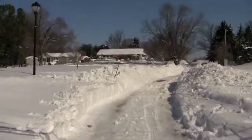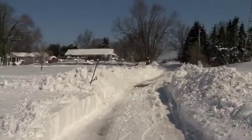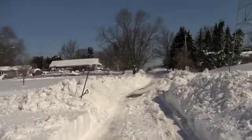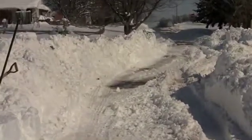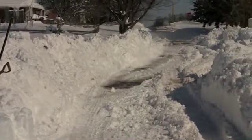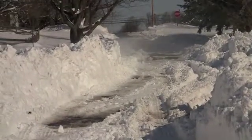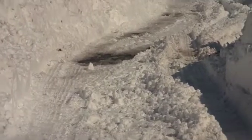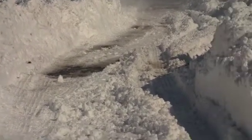As you can see, my breaker bar and shovel still out here. And now we have a clear path. Still need four-wheel drive to get out, but you'll get out. For now. So we cleaned up the mess that the city left us by hand.